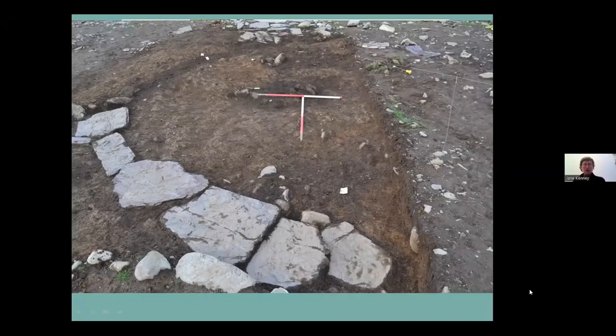We know that the Romans were using slate, Corian slate, around the area, certainly in the Nantlle Valley and maybe also in the Bethesda area. But as far as I know, nobody's actually suggested that the local people were quarrying slate, but this suggests that they were. Not entirely surprising because you've got plenty of slate accessible really quite close by, but it's very nice to have this kind of proof.